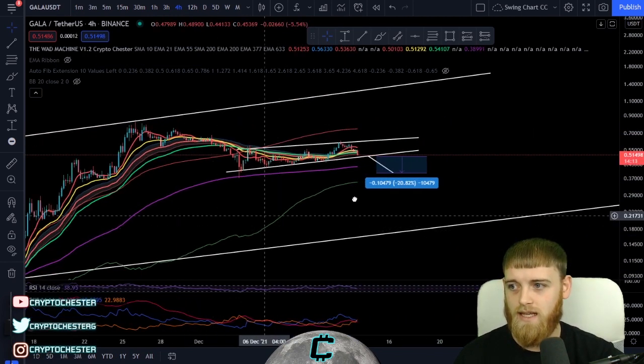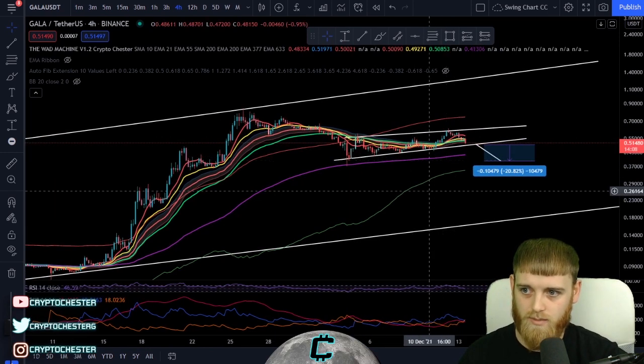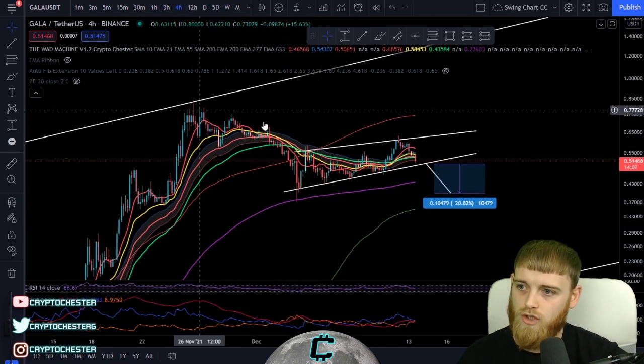So overall, I would say there's fuel in the tank for Gala here, because we are seeing progression to the upside. Definitely something worthy of an investment. Obviously, I haven't done the research on the tech yet, but yeah, it's not looking too bad overall.